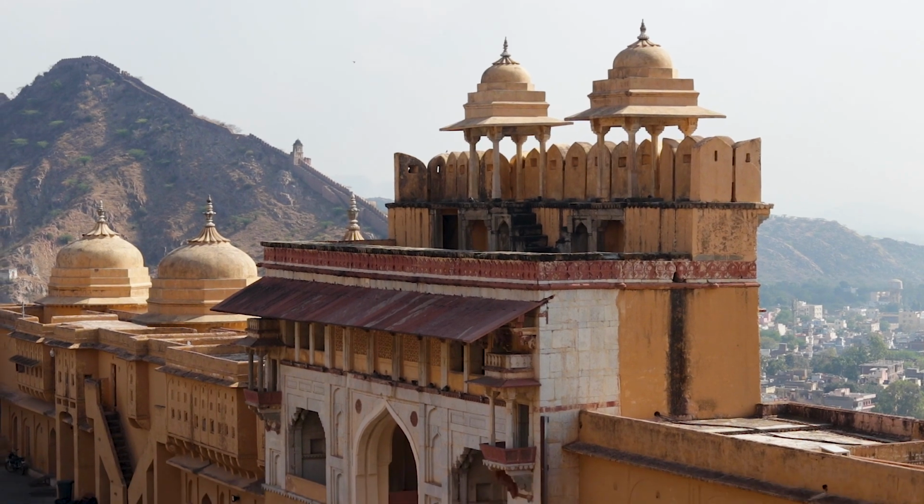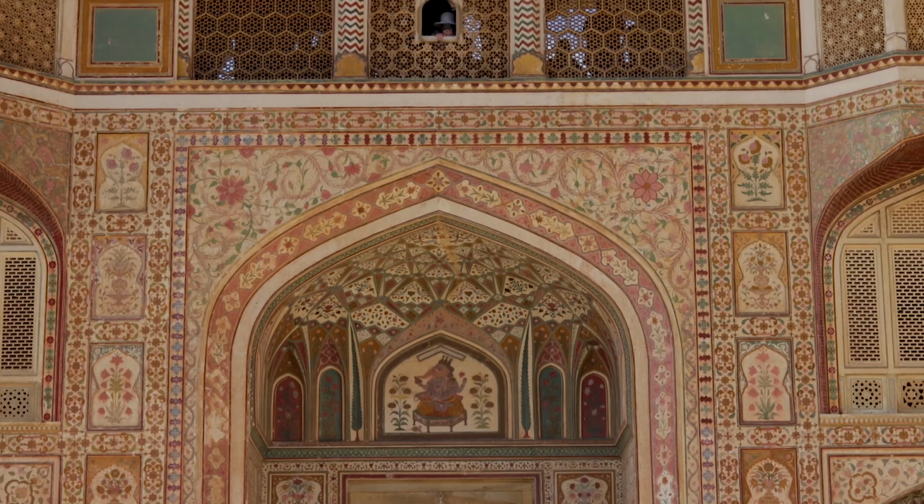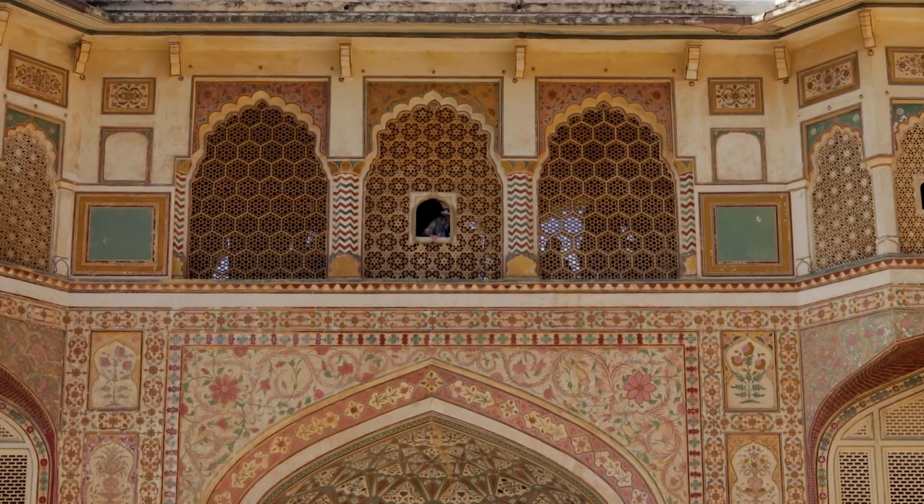The palace's history dates back to the 11th century where the first buildings were started. But most of the things you see here today were built around the 1600s and then were added to over the course of 150 years after that.